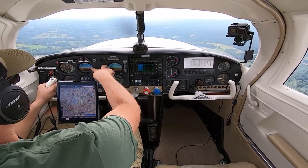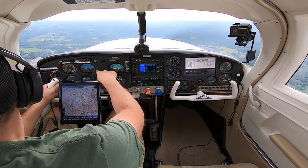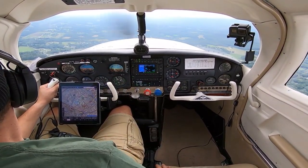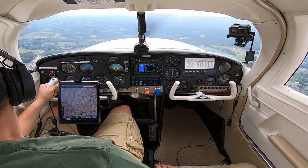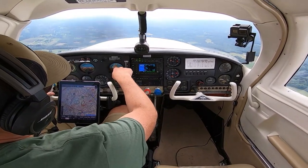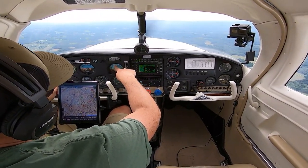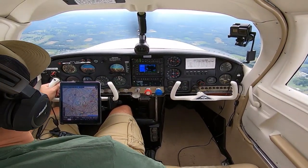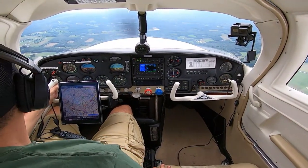Now, I have two, one with the suction, and one is electric. So you just basically keep it centered, keep the wings level, and then you look at your vertical speed indicator, and slowly go down to 500 feet per minute, your standard rate.